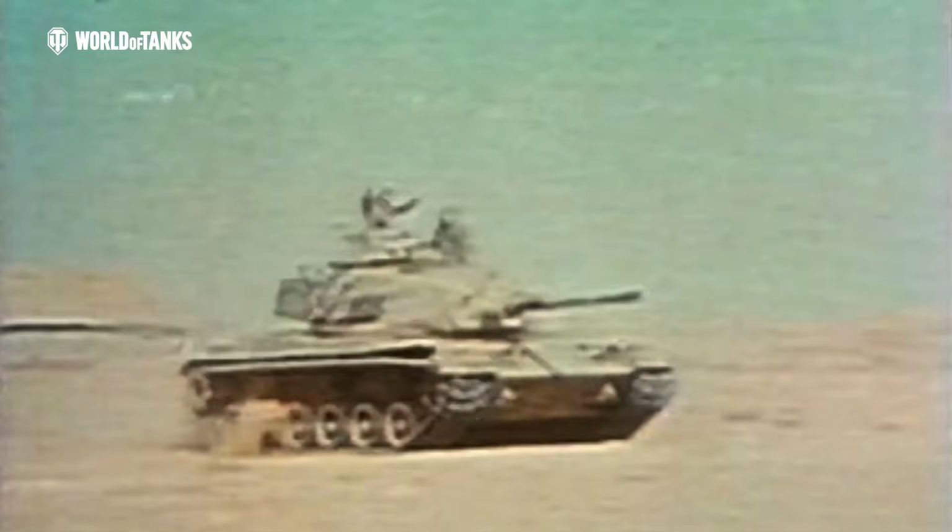The first nations to use them in anger were the Israeli forces during the 1973 Yom Kippur War, where they performed well against the Soviet-built T-62. The US would deploy them in significant numbers during Operation Desert Storm in 1991, where they successfully took on the T-72.